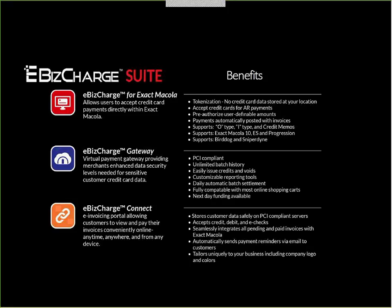I'll let Gio handle more of the specifics with Macola, but just a couple brief things. It does support O-type orders, I-type orders, and credit memos. You can process payments after the fact as well. Payments are automatically posted with your invoices. And most importantly, it supports Exact Macola Progression, Macola ES, and 10 as well. So regardless of which exact software you're on for Macola, this application will work fluidly with it. And we have several customers that are using this with all 3 of those major systems.